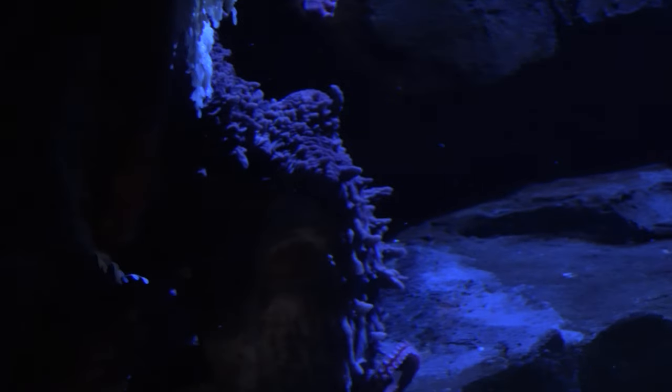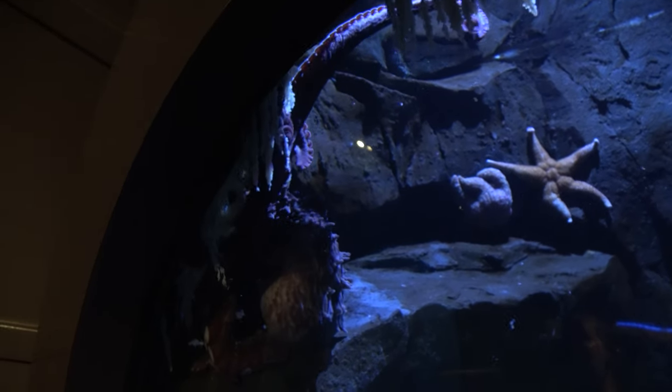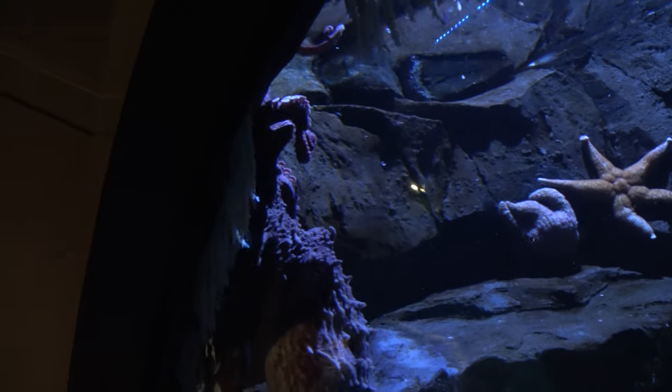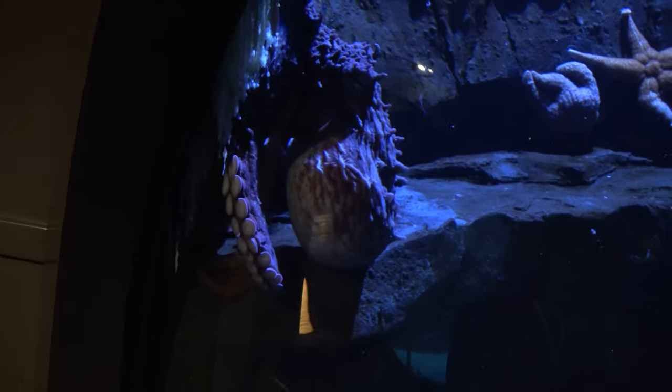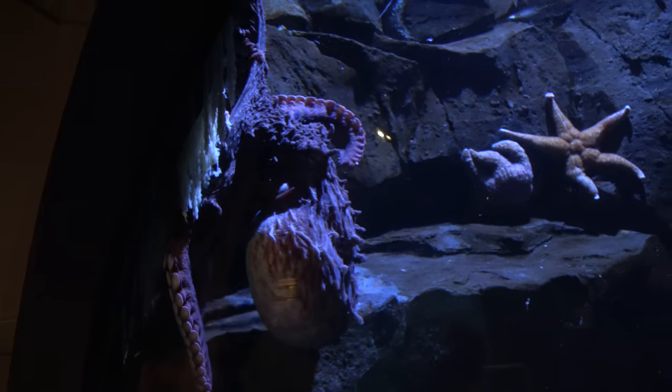The giant Pacific octopus is moving around. These guys do tend to like to hide in corners. See the tentacles going. There's one down there. They are very, very neat creatures.